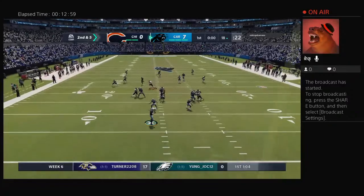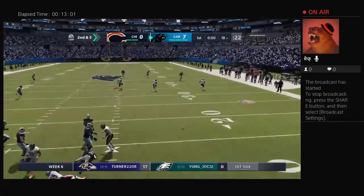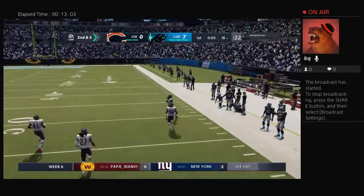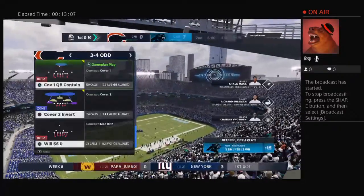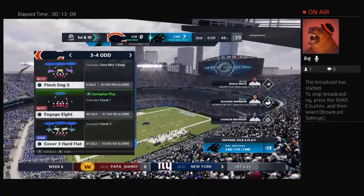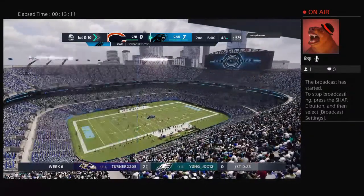2nd and 5 now. Darnold. He's got him in, complete. And he'll be out of bounds, but able to get it up past the 45.